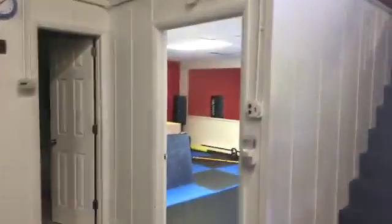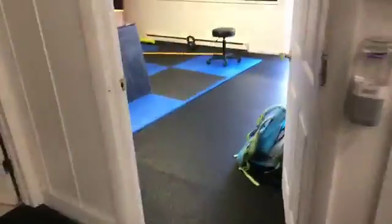The reason I work out there most of the time is this fluorescent lighting is just not always great, so it's sometimes easier to see when you go outside. Then we have our little hideaway, a little hideout here.